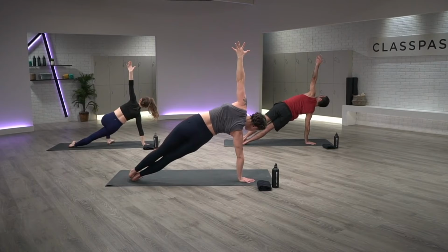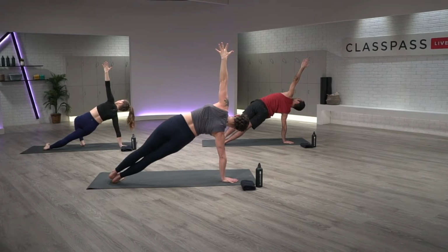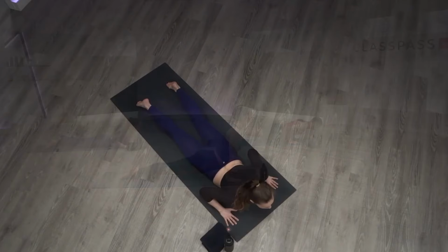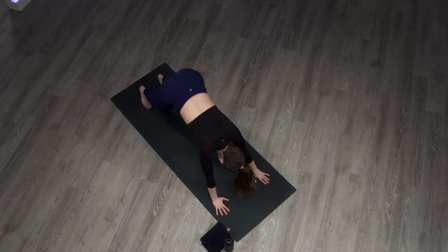Flex your feet and start to roll your top hip forward for two. One more breath in. And for three. Plank pose is your inhale. When you exhale, go through your vinyasa, either chaturanga or all the way to your belly. Good. Upward facing dog or your cobra. That's your breath in. When you're ready to exhale, go up and back. Down dog. Good. Let's take a big breath in.